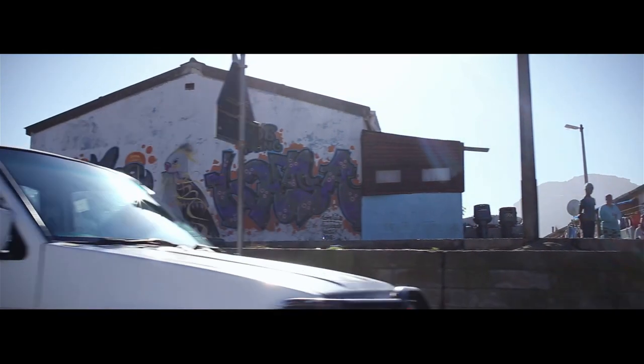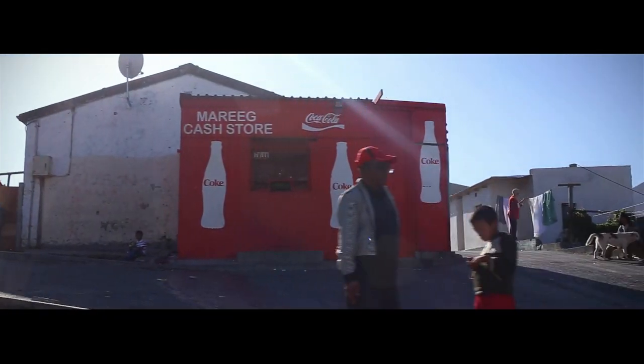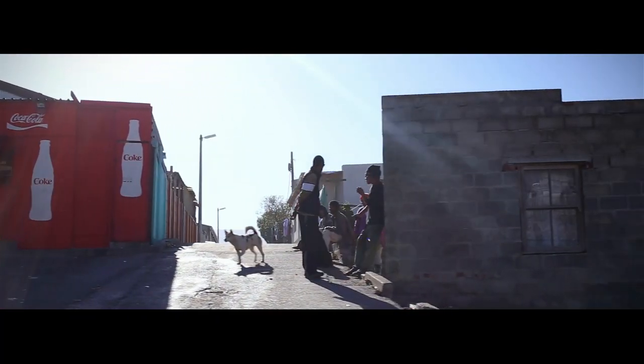Hangberg is a place that's been actively marginalized economically and socially since before apartheid. There's very few job opportunities. People are largely poor. Unemployment is very high.